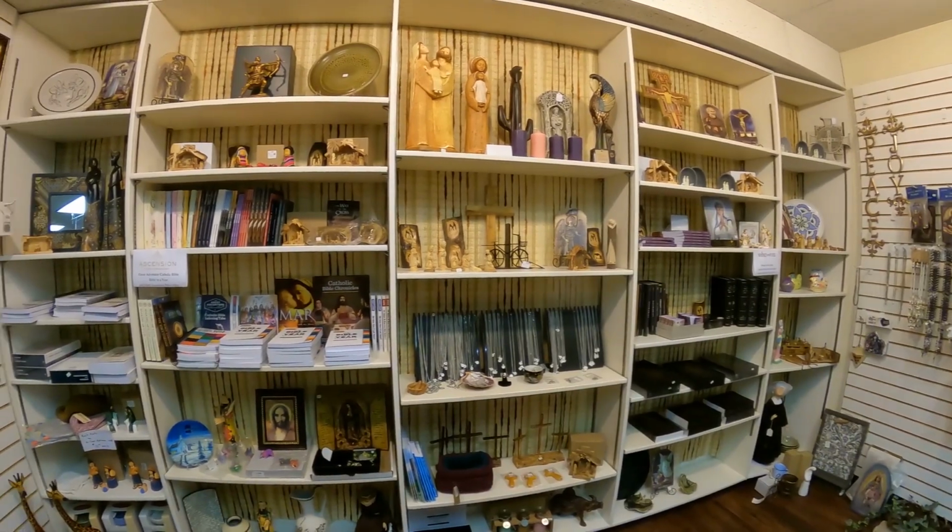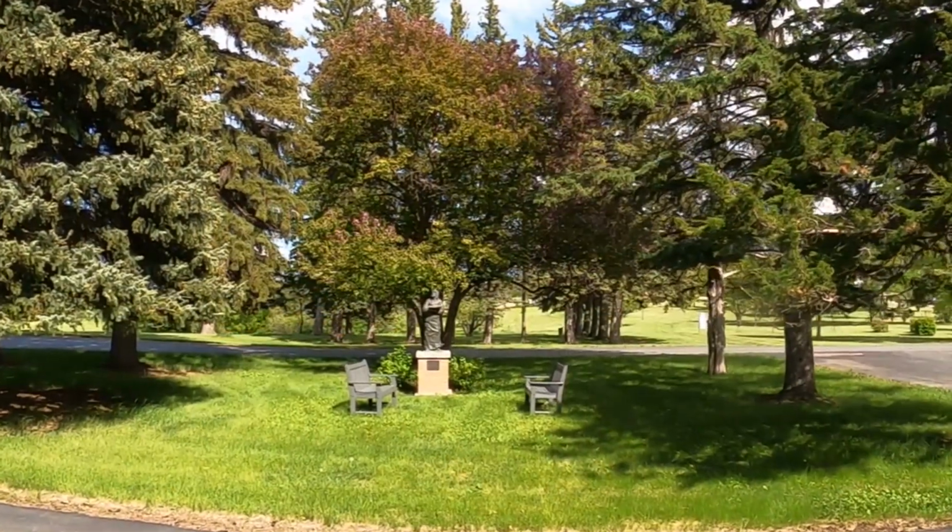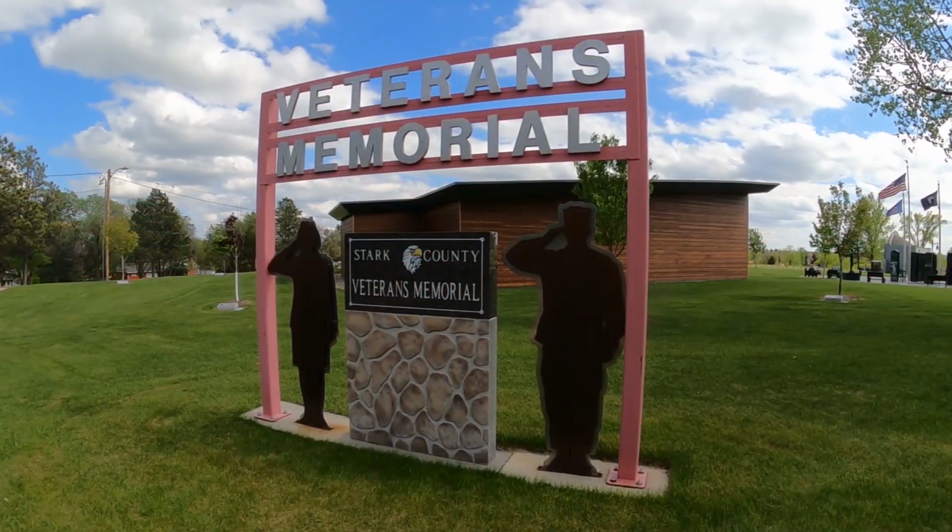And this is their little gift shop. They also do great homemade bread. That's one thing they're known for. And he manned the camera for us and got a nice picture of us too, so thank you.